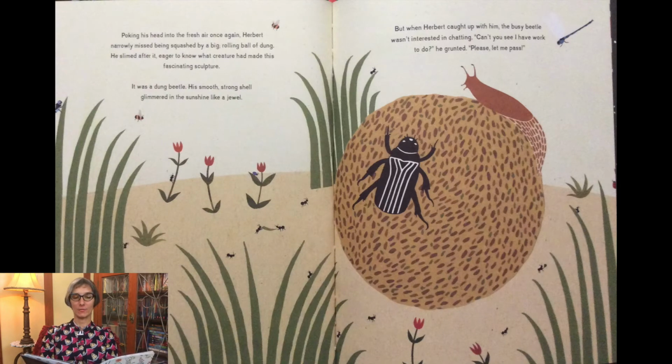Poking his head into the fresh air once again, Herbert narrowly missed being squashed by a big rolling ball of dung. He slimed after it, eager to know what creature had made this fascinating sculpture. It was a dung beetle. His smooth, strong shell glimmered in the sunshine like a jewel. But when Herbert caught up with him, the busy beetle wasn't interested in chatting. "Can't you see I have work to do?" he grunted. "Please let me pass."